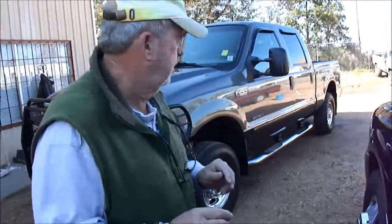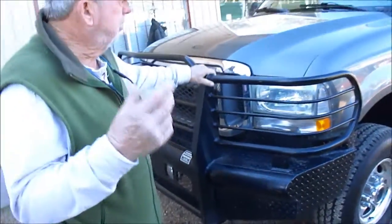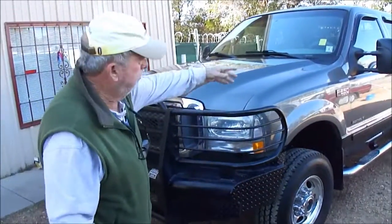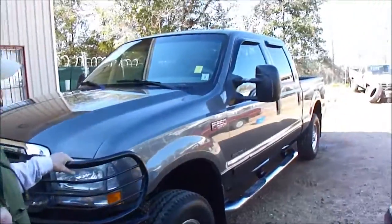Plus more. It also has a leveling kit on the front. It has the turnover ball and everything already installed. No glitches, sitting on a perfect set of tires, spare underneath it. No paint work, doesn't need any. Come on, let us show you a really nice truck with a 7.3 liter engine. It's got Ranch Hand bumpers front and rear. Whether you need them or not, doesn't matter. These bumpers probably cost $2,000 or $3,000, I promise you.